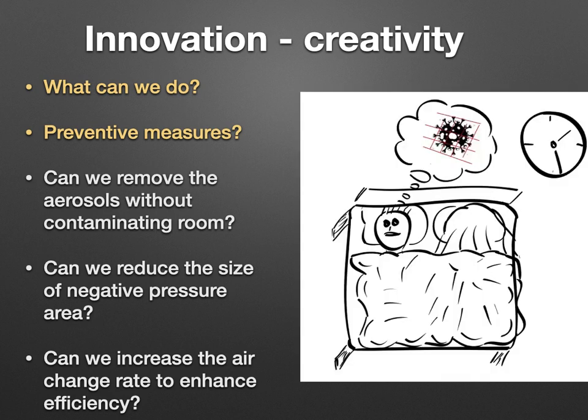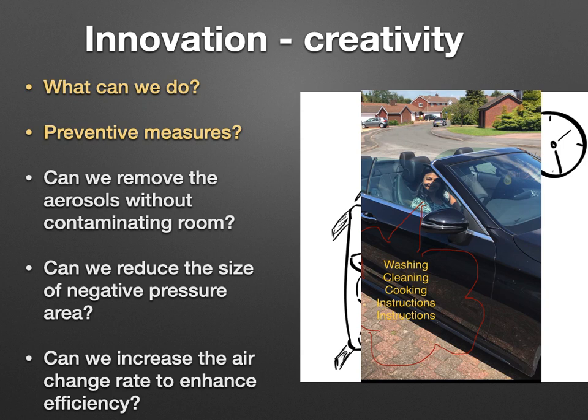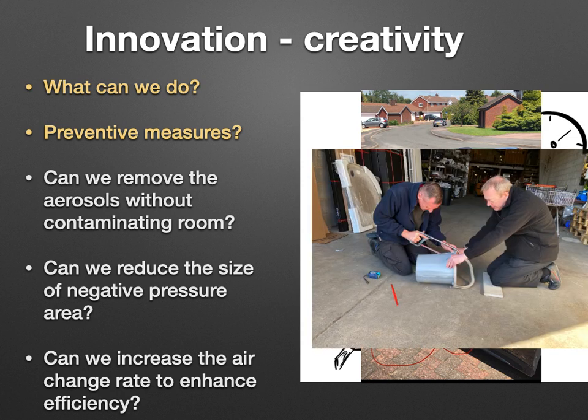So I got this idea about 10:30 one night, and I couldn't sleep till about 2 a.m. Then next day I was home and my wife was going to hospital, and as usual she was giving me instructions about washing, cleaning, cooking, and more instructions. The minute she disappeared, I went to my garage, picked up a bucket, and went to see my friend, and asked him to cut the bucket into a particular shape so that I could have a proof of concept.